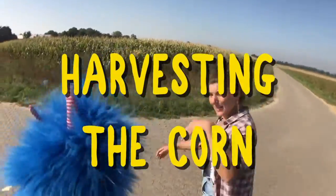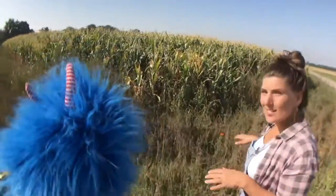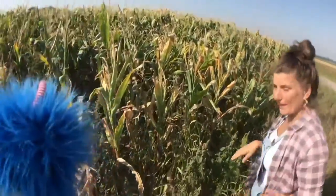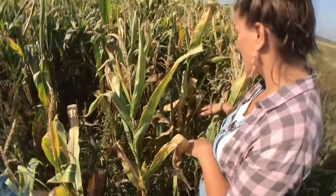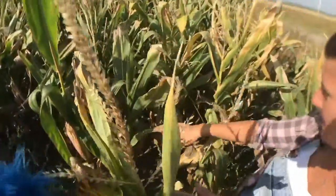Hey kids! Come on here, have a look. Remember how we were here like, I think, 6 weeks ago? I remember that. It was a bit smaller and more green. Is this the corn? This is the corn. And if you see, here in the front they're a bit little, but I'm gonna go in here. Let's try and find one.